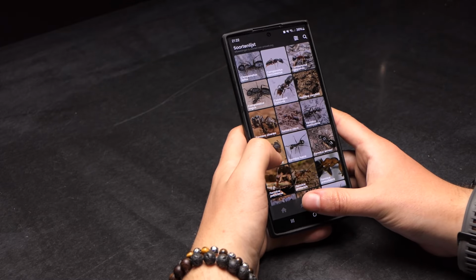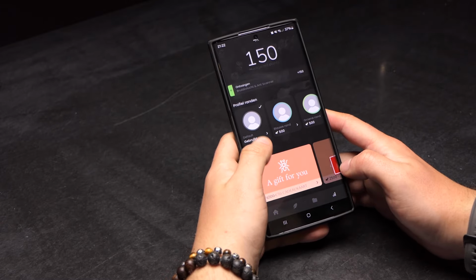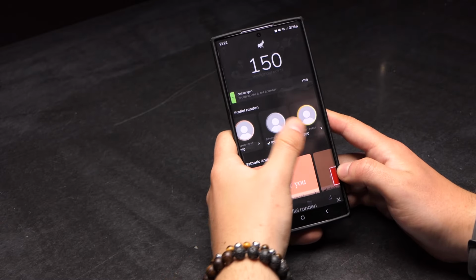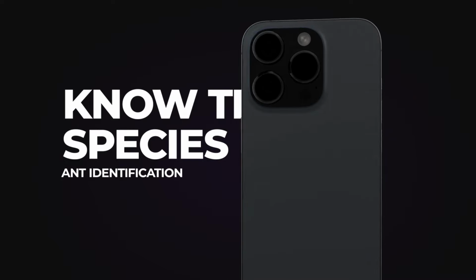When you successfully enter a nuptial flight, you will earn points. These points lead to cool rewards like borders around your icon and real products from the Esthetic Ants store. How cool is that? That you can get basic ant gear completely for free just by being out in nature and paying attention. Mind-blowing. Going back to the app, you have 3 more features in the app that are very promising.